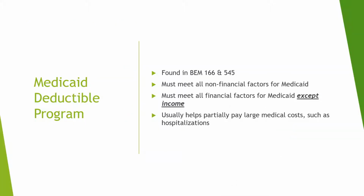Some beneficiaries may qualify for what is called the Medicaid Deductible program. The Medicaid Deductible program is found in BEM 166 and 545. Beneficiaries must meet all non-financial factors and all financial factors except the income. The Medicaid Deductible program helps pay parts of large costs, such as hospitalizations.